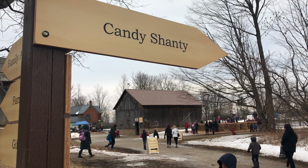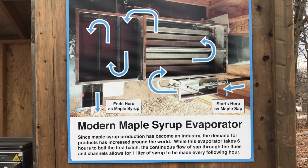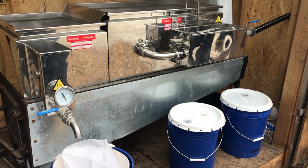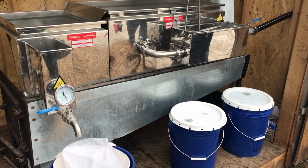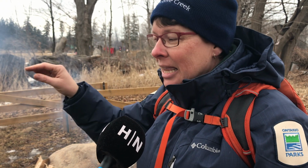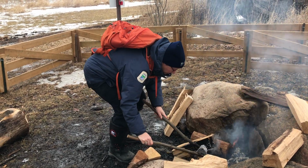Since maple syrup production has become a demanding industry, today we have modern-day maple syrup evaporators that can produce a liter of syrup an hour. But before the technology, the First Nations people had a much more tedious job. They didn't have a vessel to go onto the hot fire, so they collected the sap and then put the hot rocks into the sap to boil and evaporate the water.